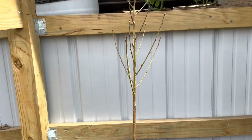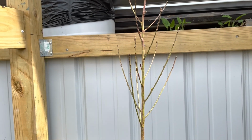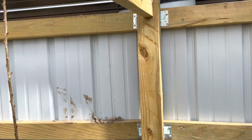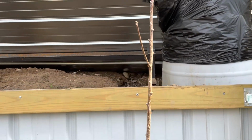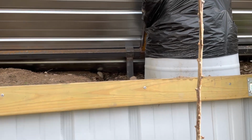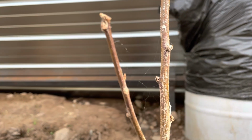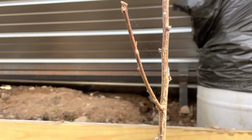dwarf Alberta peach. And I have yet to see a bud. And this is the Red Haven peach. And I have yet to see a bud. I do see spiders making webs though.